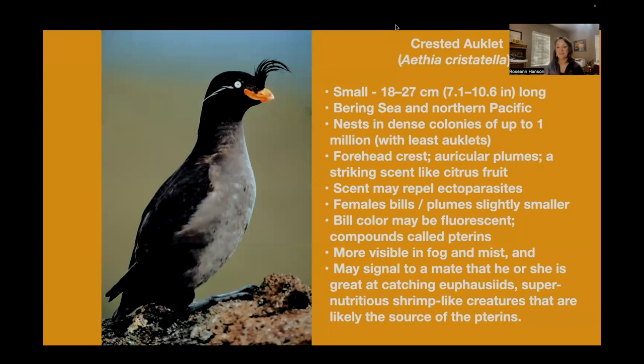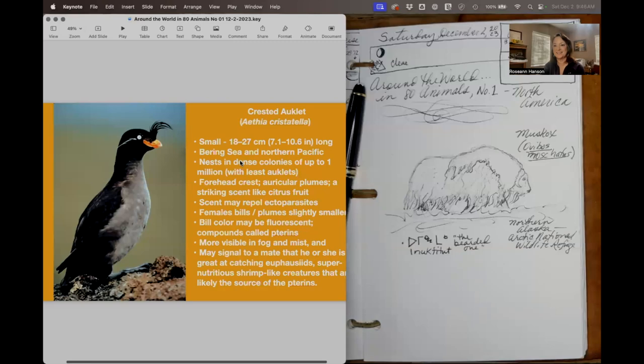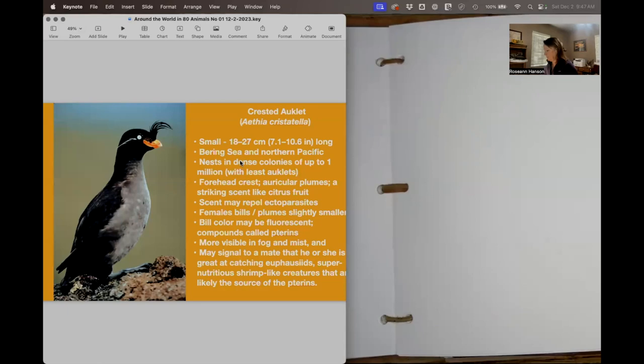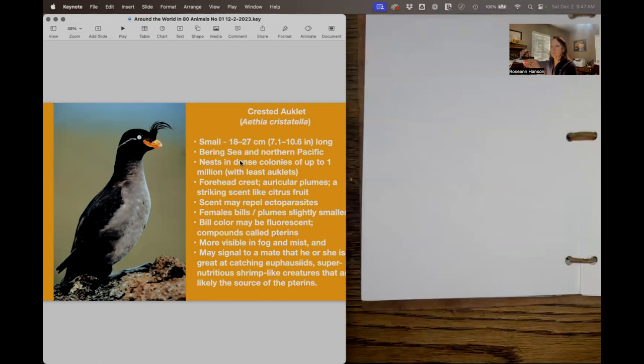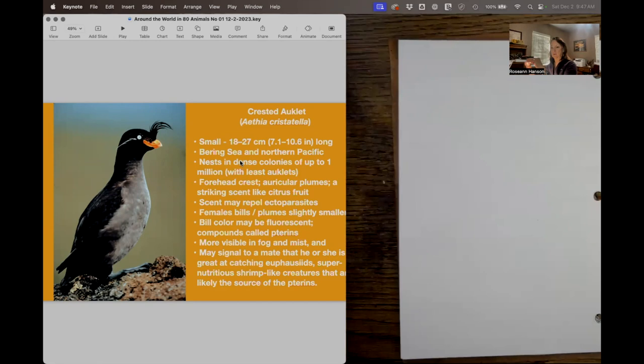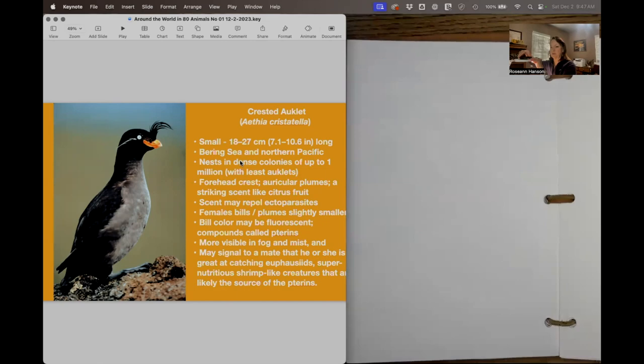So the pterins are in the shrimp that they eat. That is really fun. So let's turn the page and start with our lovely, let's see, I'm going to move the camera rather than move everything around on my desk because it's kind of tough here. Let's start with thinking about the shapes here, and of course the colors, but the shapes are really fun.